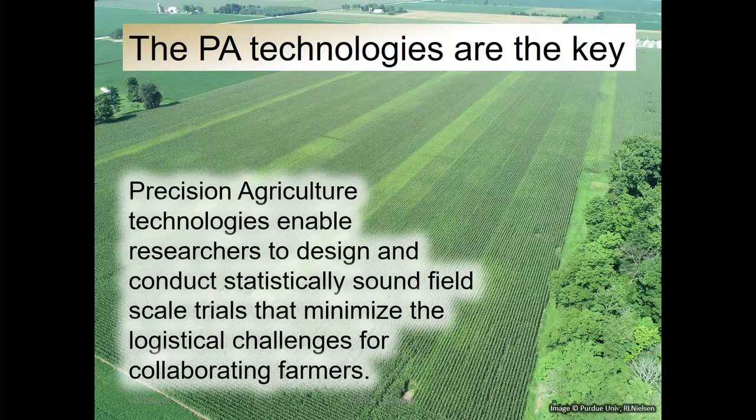And in many cases, we can design trials that are almost seamless for the grower. When we're using prescriptions for the inputs and just harvesting with yield monitors, basically the planting and side dressing and harvest operations are just like you'd always do. It just so happens it's part of a trial, and yet it's very few logistical headaches for the grower.